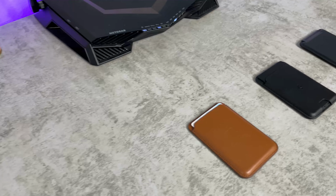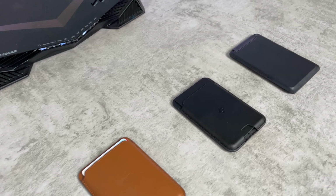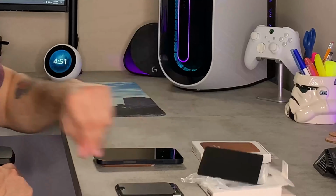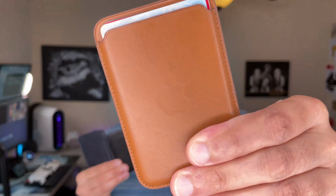While it does look and feel amazing, the licensed Apple wallet is $50 US. I've gathered 2 of the highest ranked generic options on Amazon that retail for around the $20 mark. That's satisfying. It's like a little diving board for my finger. And we're going to find out if the genuine Apple wallet warrants that $50 price point. Let's get it.